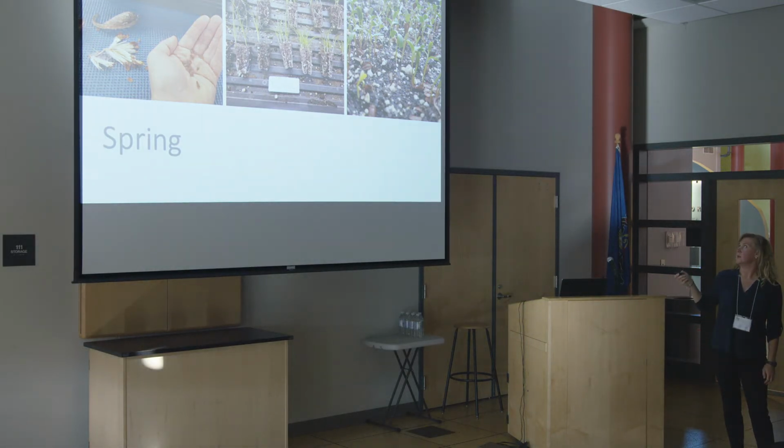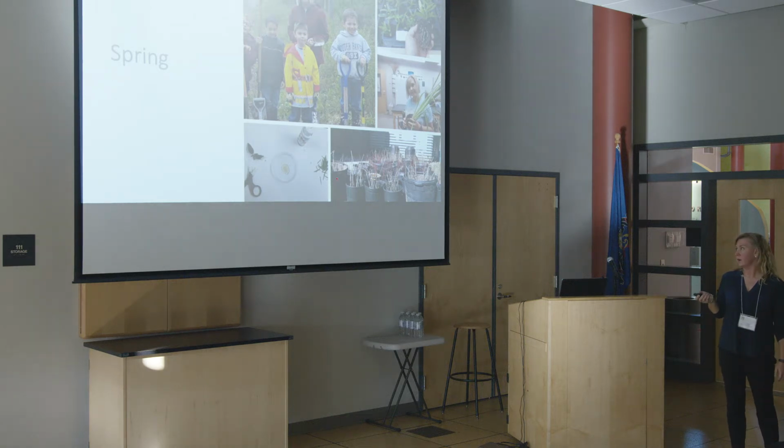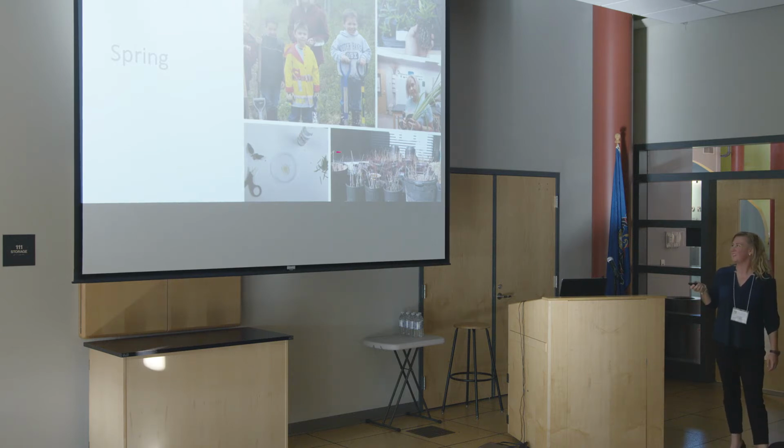This is common milkweed seedlings. So, spring again. That's when I do my herbaceous cuttings. So we have our power clone down here. These are my obedient plant cuttings. They look really nice in that picture. And then this is the hardwood cuttings that we take in the winter. They start leafing out. And this is a good example of the volunteers that I get for this program.